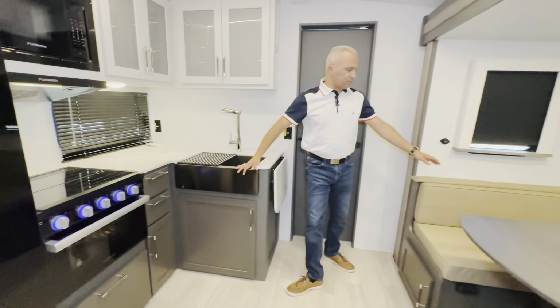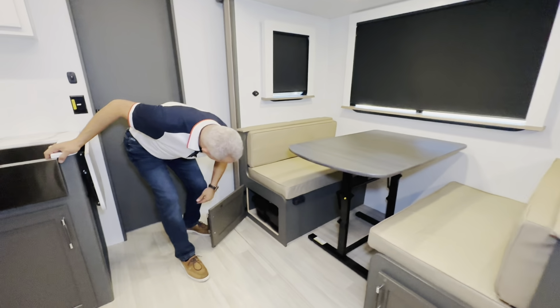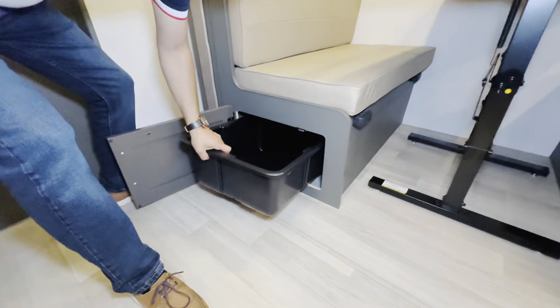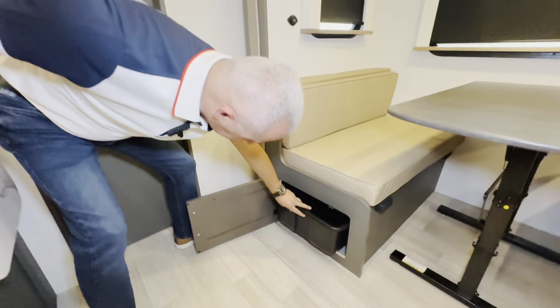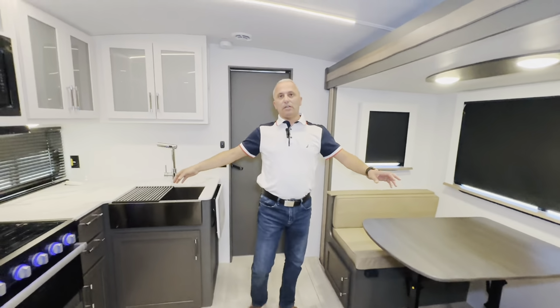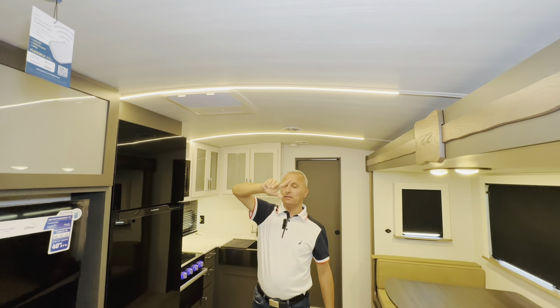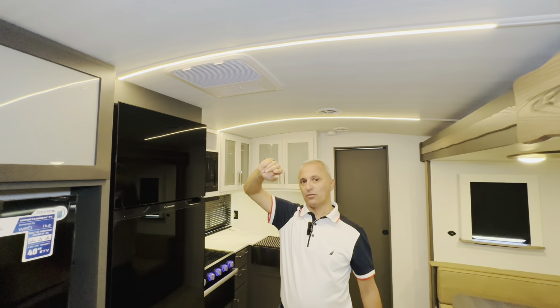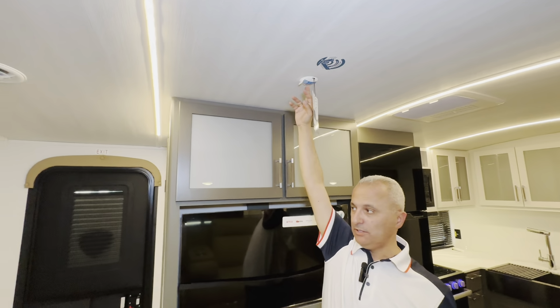And then you have a nice beautiful dinette where the table goes up and down, and the storage underneath the dinette. I love this kind of extra touch. I mean, they don't have to do it, but these kinds of bins make it easy to get the stuff in the back. So this is what separates the Bullet from the others. And then they make a curved roof. That's a big deal. Other competitors don't have a curved roof. The Wi-Fi antenna, and it's already prepped for 5G.